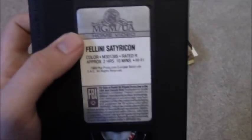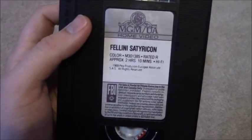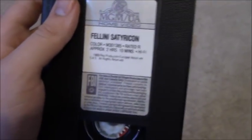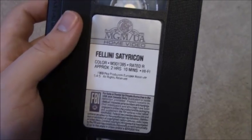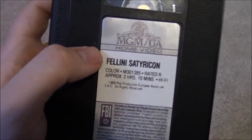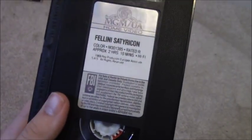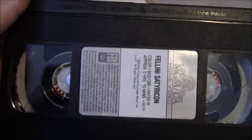Although, you can tell by the sticker label that this is an earlier mid-90s reprint, since it doesn't have the original silver label that MGM used on tapes in the late 80s. Yeah, this is a later reprint from October 11th, 1994.